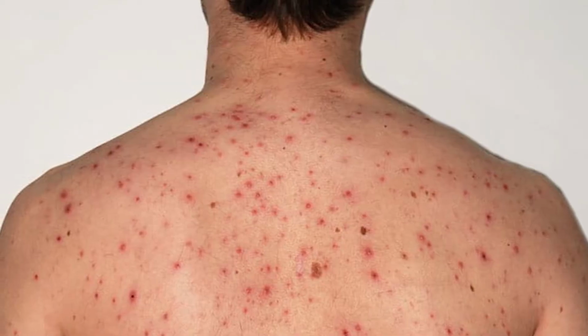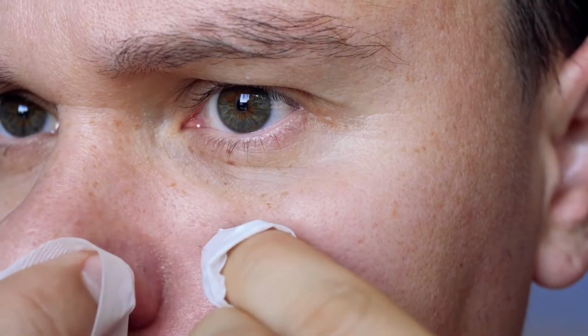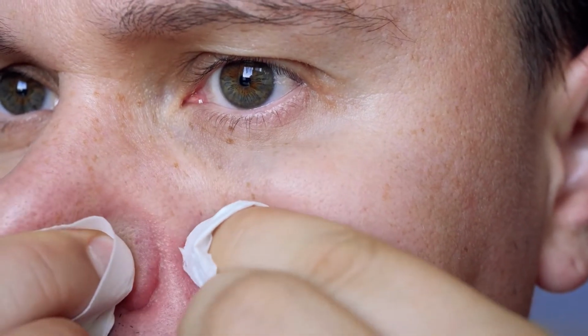Most often, the outbreaks occur on the face, but can also appear on the back, chest, and shoulders. For most people, acne tends to go away by the time they reach their 30s, but some people in their 40s and 50s continue to have this skin problem. The difference between acne and pimples is that acne is a disease and pimples are one of its symptoms.